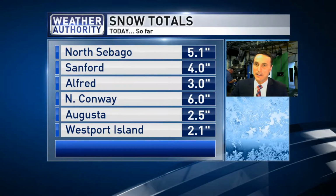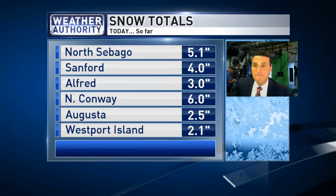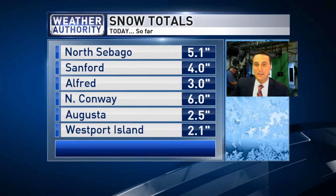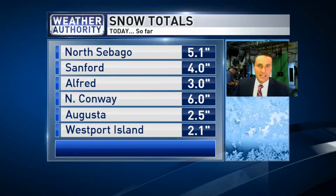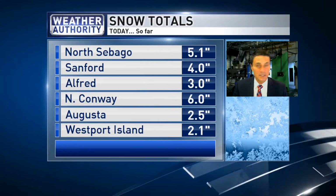North Sebago might come in with a report of about 5 inches of snow. Still snowing there. In Sanford, 4 inches. Alfred, 3 inches. North Conway, 6 inches there. Also got a report from Madison, New Hampshire of 6 inches. That's that bullseye we were talking about last night. A few spots on the eastern side of the Whites and also into the western mountains of Maine will get a little bit over 6 inches of snow.